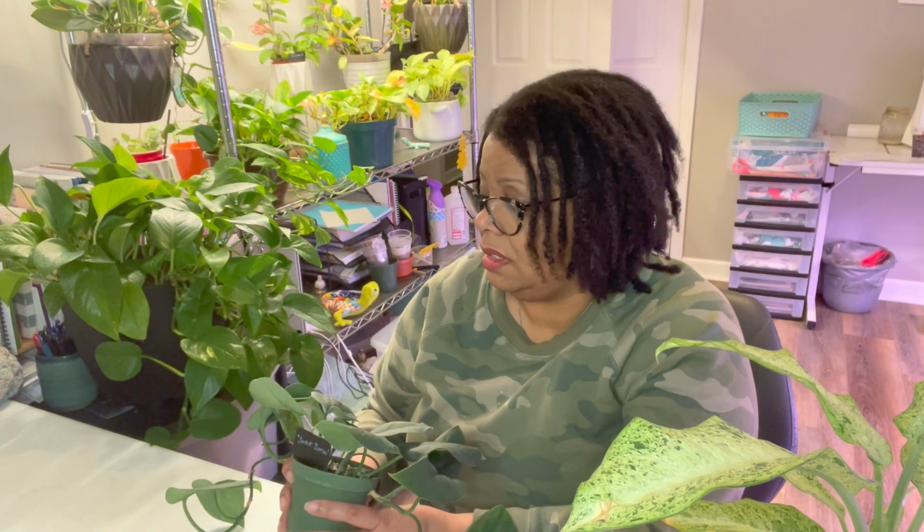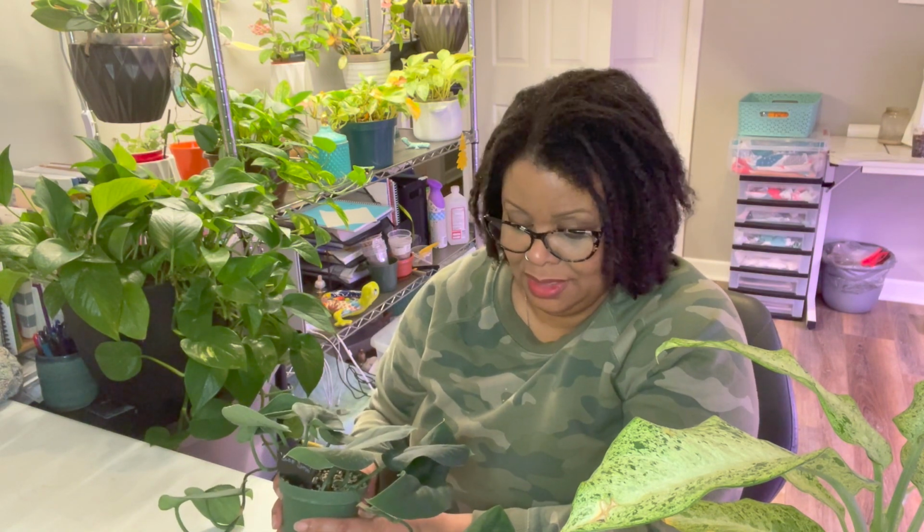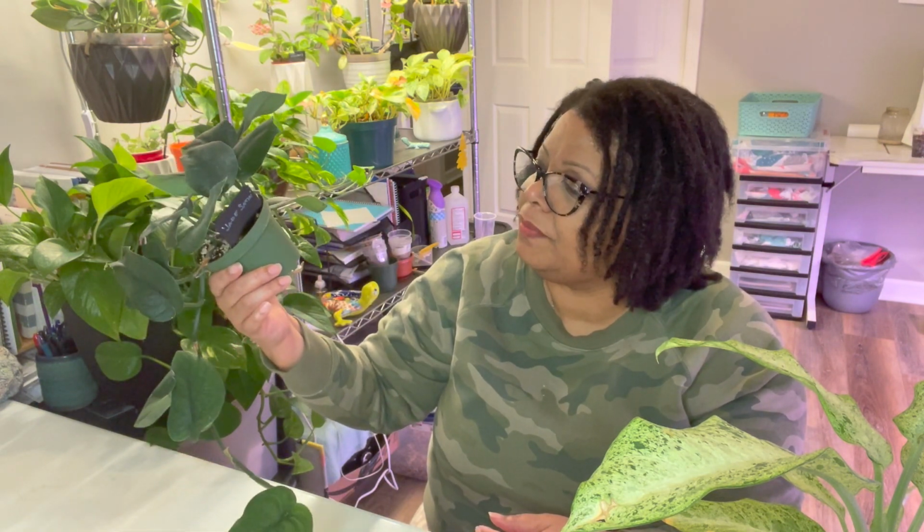Now I'm on bug duty. Every little speck of white is like, what is that? What's that? What in the world? Okay. I don't know about you guys, but I hate it when I see a bug on my plant. It does something to my whole ecosystem. I'm just like, oh, I need to go take a nap. She's so pretty. This is my Jade Scindapsus. She's number 3 this month.